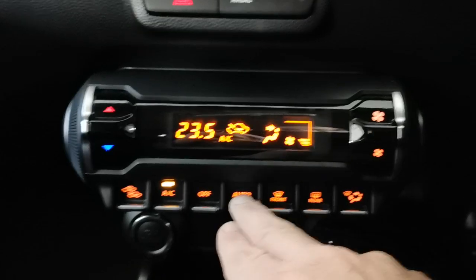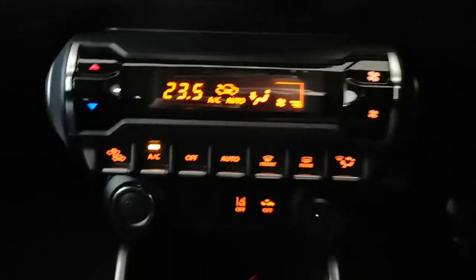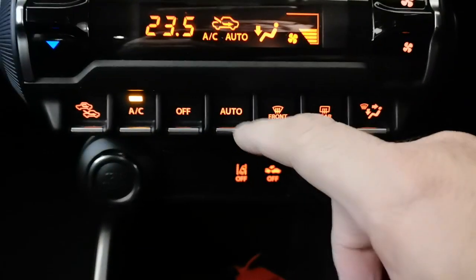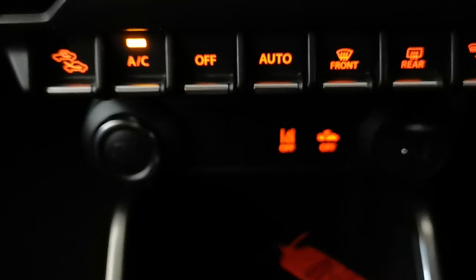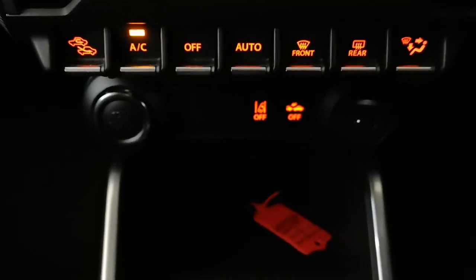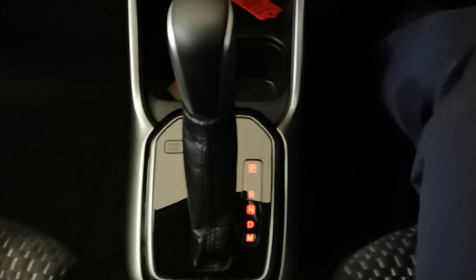Demist, heated rear window, auto, as I said, off for the whole lot, on for it there. And just beneath this, you'll see here, really great spec. Let me just turn that down. This car encapsulates lane departure warning system and a smart city brake support. So really, really good system. Cup holders there, just there, and over here, automatic gearbox.